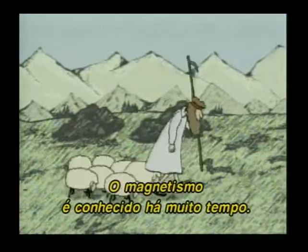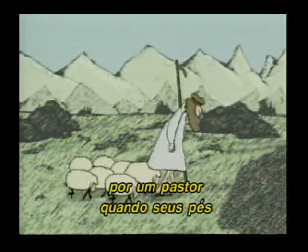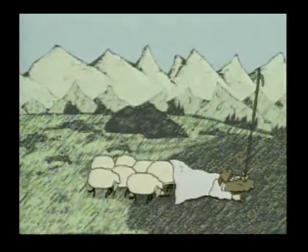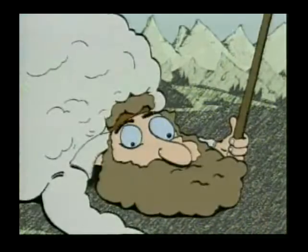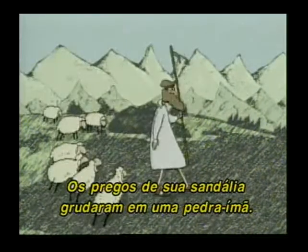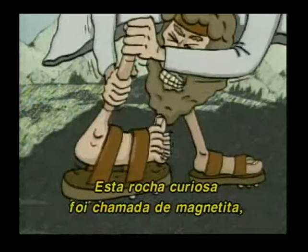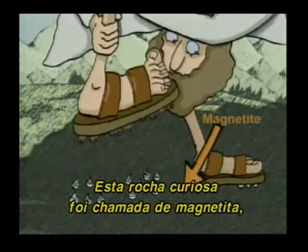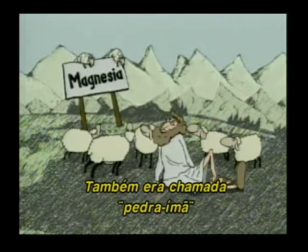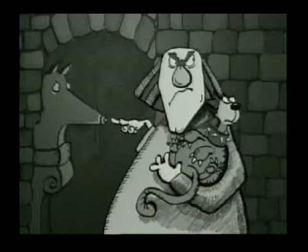Magnetic forces have been known about for a very long time. According to Greek legend, magnetism was first discovered by a shepherd when his feet suddenly stuck to the ground. The iron nails in his sandals had become attracted to a magnetic rock. This curious stone became known as magnetite, after Magnesia, where it was found. But it was also known as lodestone and was highly prized because of its attractive properties.